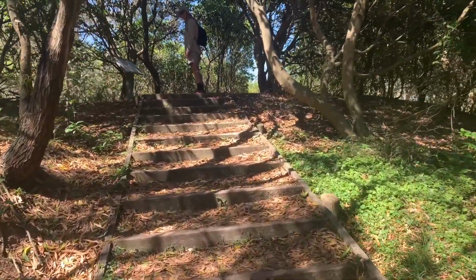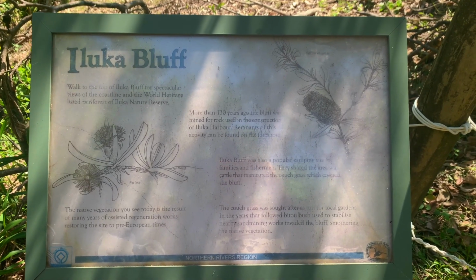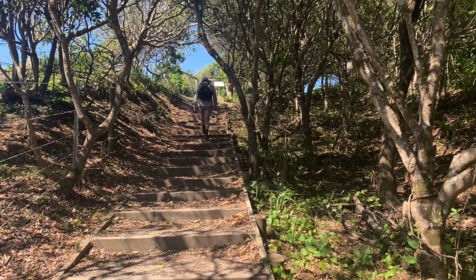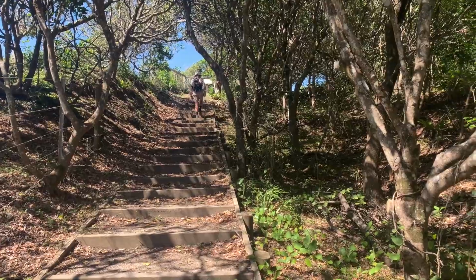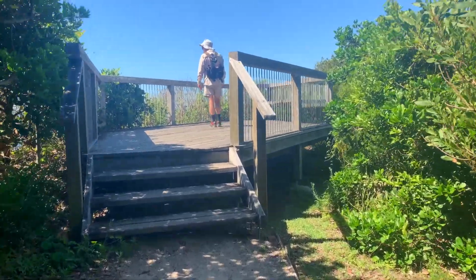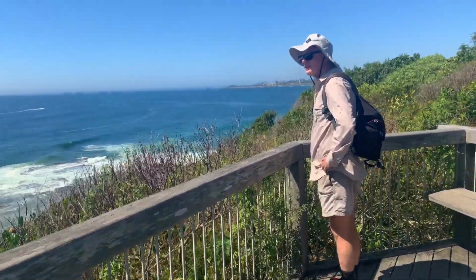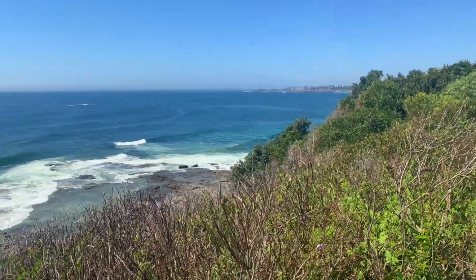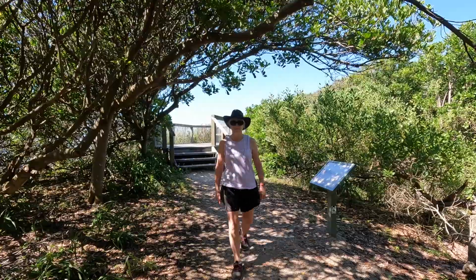Steps. More steps. I think we might nearly be at the lookout. Oh wow, you can see Yamba in the distance. That's Yamba. And then we've got the Pacific Ocean.